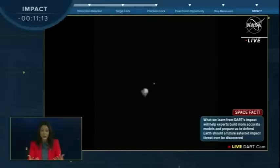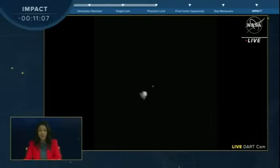DART is a mission of firsts, proving that a spacecraft can autonomously seek, find, and approach a target in space that's so far away we don't even know what it looks like. It marks the first time humanity will have moved a planetary body in the universe. Now, at this point, the spacecraft is controlling itself, making small maneuvers to ensure it's lined up with its target. DART is speeding through space and will cover the last 4 miles of its journey in just 1 second. Coming up, we'll hear the final updates from mission operators and witness the big moment live from space.